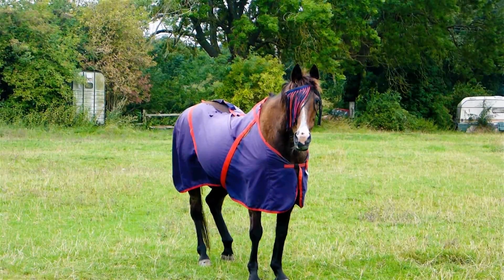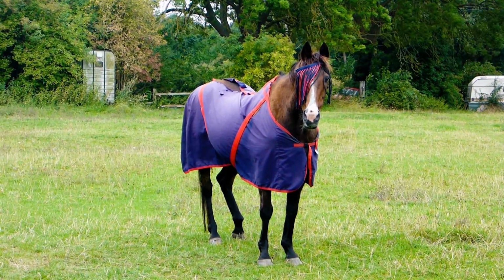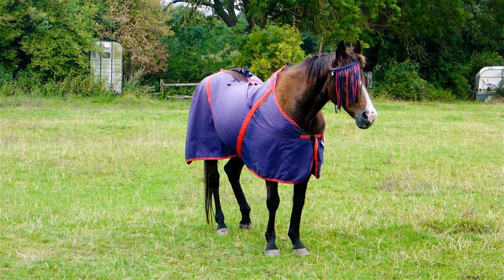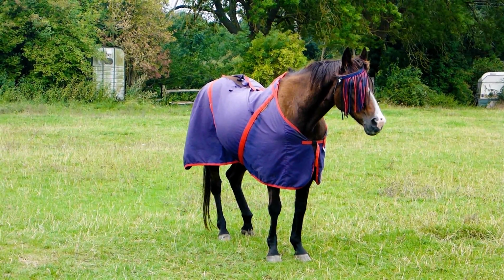He's a lovely old horse. It's a shame he's partially blind, but he does come up to you and nuzzles you, because he knows you're here. Quite friendly now since I've been here a few times.